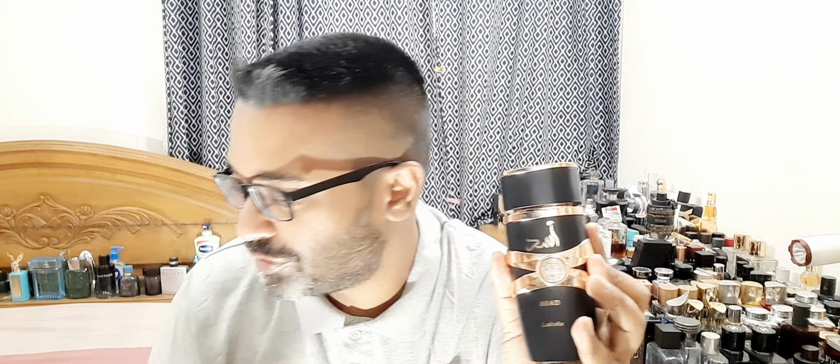I get like 4 hours, 4.5 hours tops if you spray heavily on the shirt, but on the second hour mark, it starts losing its potency. So for the price, 100 ml, good. I think this is EDP concentration, but I think it's more like EDT. It's a good fragrance, a good buy for the overall package. 100 ml under $30. Lattafa is a win-win situation.